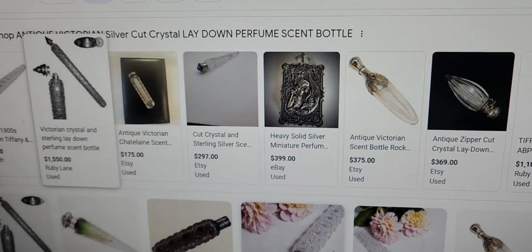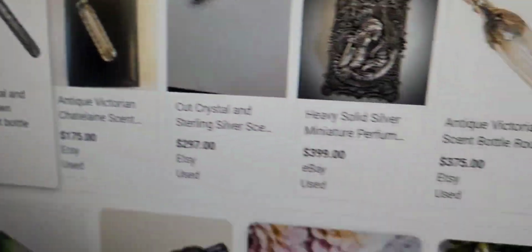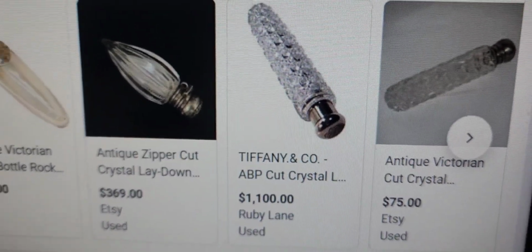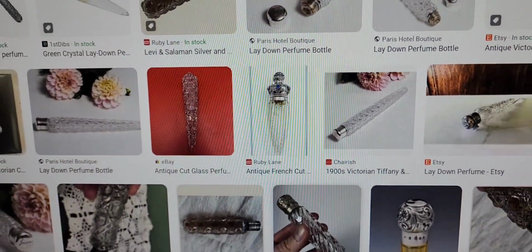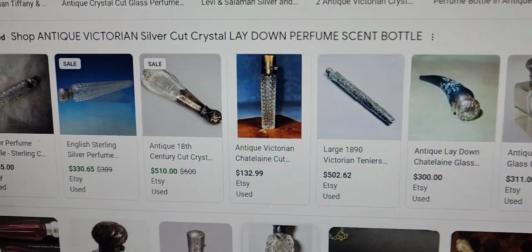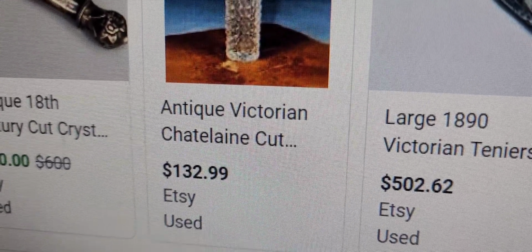These come in all different price ranges, from $1,550 to $425, all the way to like $75, $80. As you can see, the smaller ones go for less. The bigger ones go for more money. We have all different kinds, and they came in all different shapes, as you can see here. Really beautiful. Here's one, $330.65. Here's some more. We got $132.99.